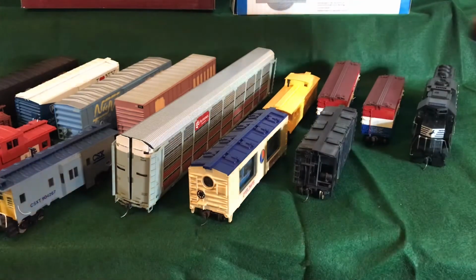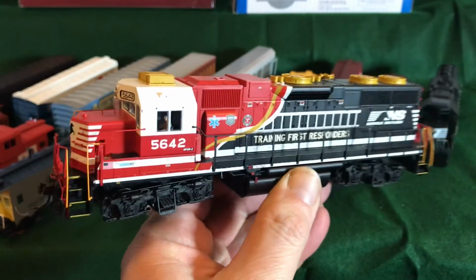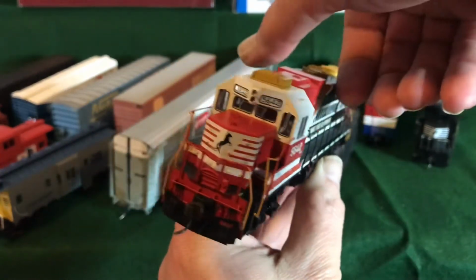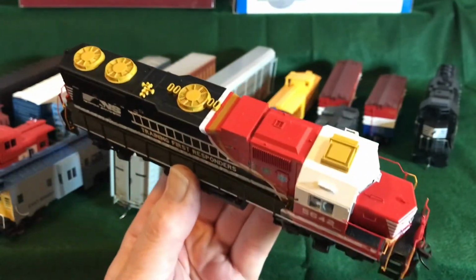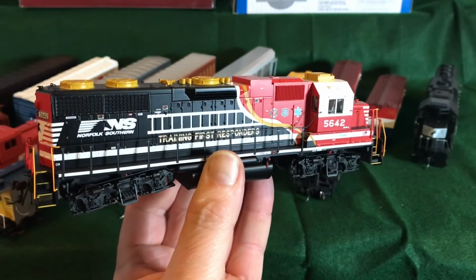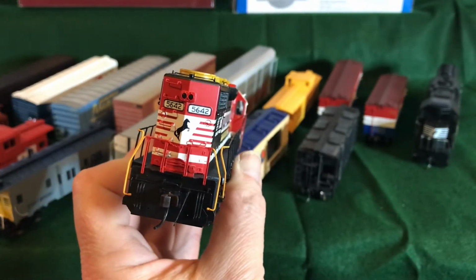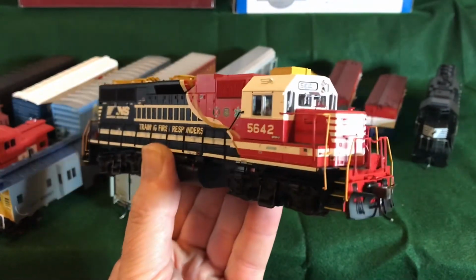Then we have the Atlas GP38. I don't know if this is a -2 or just an 8. But anyways, in the first responders paint scheme for Norfolk Southern, and this is DCC and sound. This is the first Atlas engine I've got that's DCC and sound. Now that I got this one, I kind of want the SD60M or something, the wide cab they did in this paint scheme.